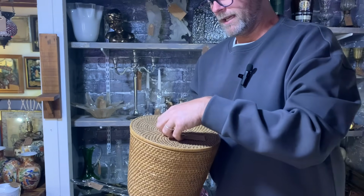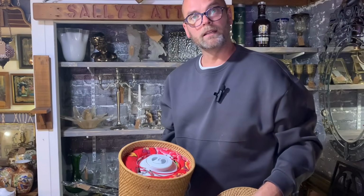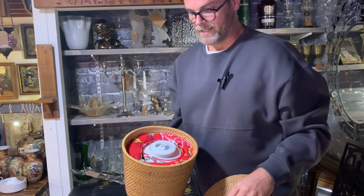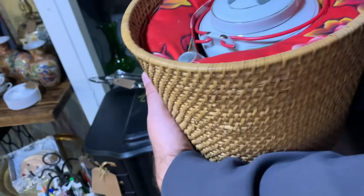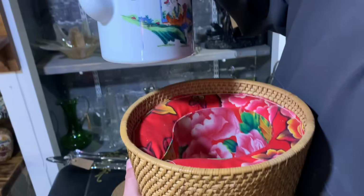So the lid comes off and you think, well, it's just like a waste paper basket. But there's a little Japanese teapot in there. I suppose it keeps it warm because it's all padded and quilted inside. I might be able to lift the actual teapot out to have a little look. Yeah, see? How beautiful is that? Wow.